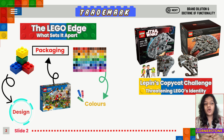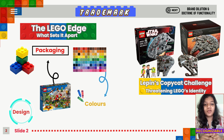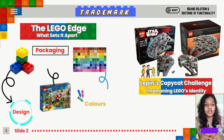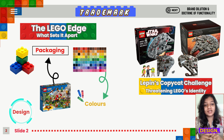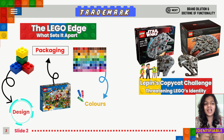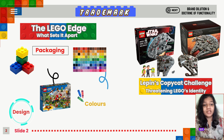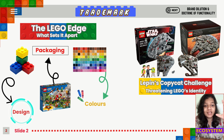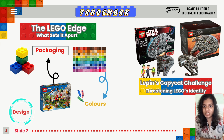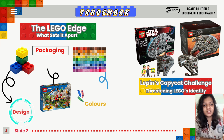Trademarks are a cornerstone of brand identity, safeguarding the qualities that make a brand recognizable and trusted. In LEGO's case, trademarks cover not only the logo but also the characteristic design, packaging, and even the bright colors that evoke an instantly identifiable look. Now, when we consider LEGO's brand presence globally, we are talking about a complex ecosystem of products that rely on consumer recognition and brand loyalty, something which Lepin threatened with near identical replicas.